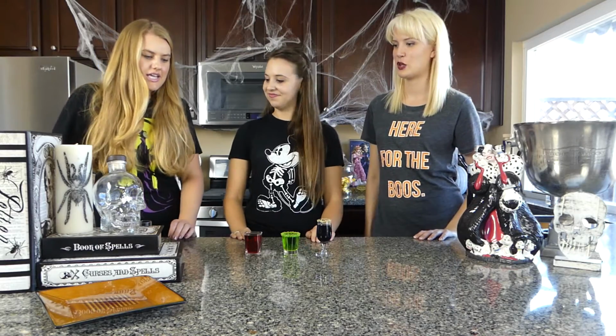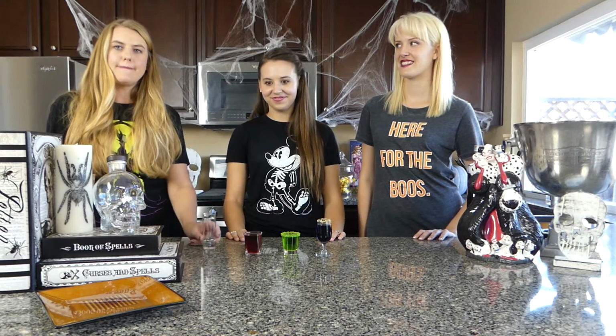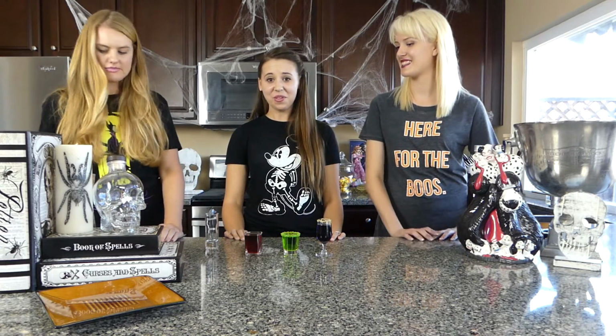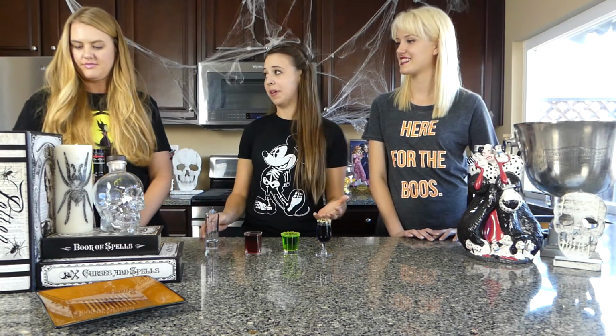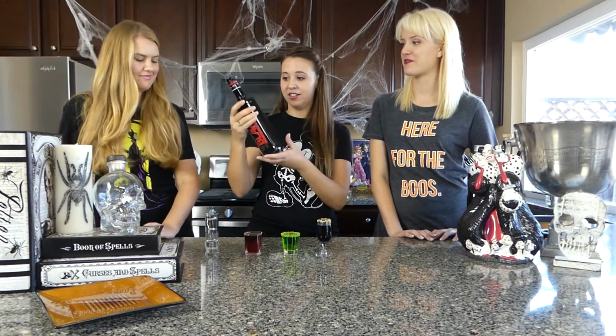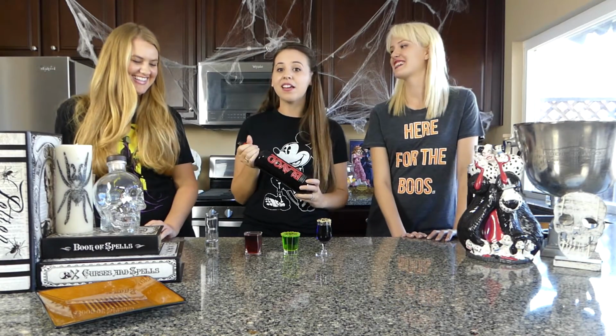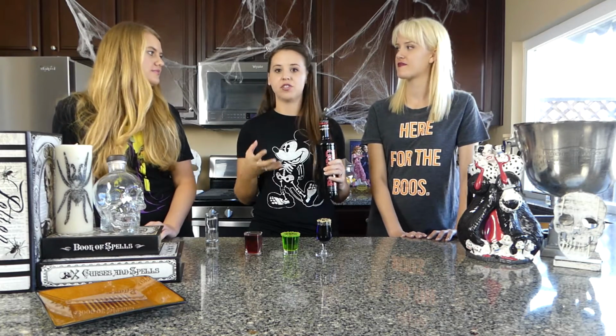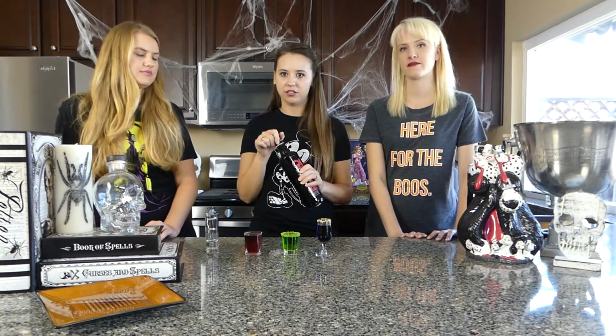And since I think no shot trio of the Sanderson sisters would be complete without a black flame candle. So Chelsea, what are we gonna use for this one? Well, for a black flame candle, of course, we have to use our black vodka. So black vodka is basically black vodka. That's what it is. Nothing fancy about it. It is a little bit more difficult to find, but usually any liquor store will have it. You just have to ask or get it out of a special casing.